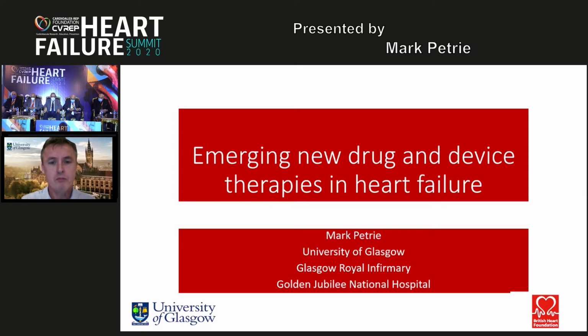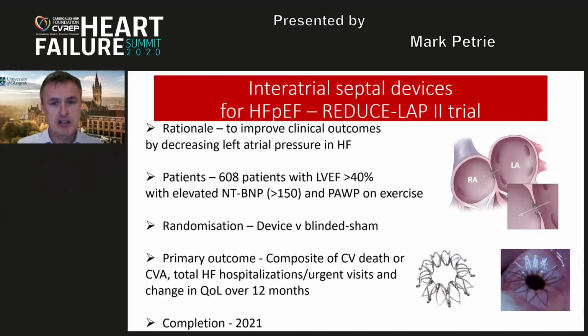So for the next 15 minutes, I'm going to talk about emerging new drug and device therapies in heart failure. So I'm going to go straight for some very interesting new devices that are emerging. This is an interatrial septal device, which is very interesting. The aim of an interatrial septal device is to deal with one of the very common findings in heart failure with preserved ejection fraction, and that's high left atrial pressure. So the aim of this device is to establish a communication between the high pressure left atrium and the low pressure right atrium, and thereby relieving pulmonary edema.